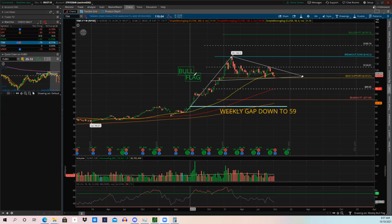So for today, we're gonna do a quick hit on ticker symbol TSM. This is a semiconductor company. It's one of the largest, and it's based in Taiwan. Taiwan Semiconductor. Taiwanese baby.